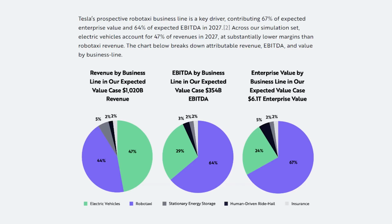Growth in electric vehicles aside, it's the robo-taxi market that could bring the real growth to the shares, with ARK estimating a taxi service could represent nearly $450 billion in revenue and 67% of a $6 trillion market value for the company. So even with the shares looking expensive here at 11 times on a price-to-sales basis, if the company increases its revenue 11-fold to over $1 trillion in that estimate, this will still be a very good stock to own.